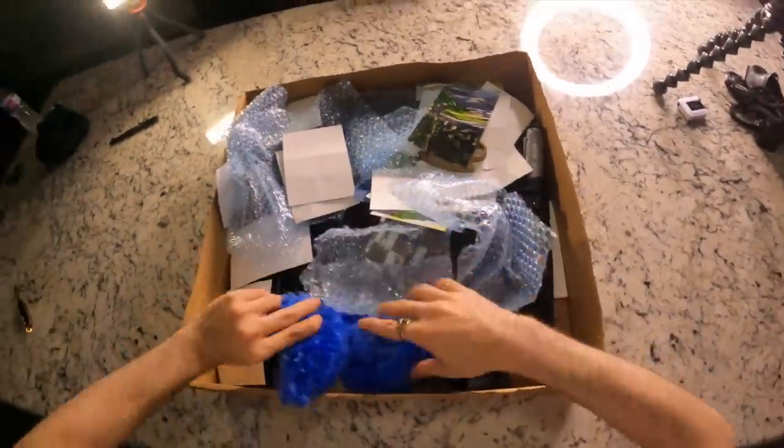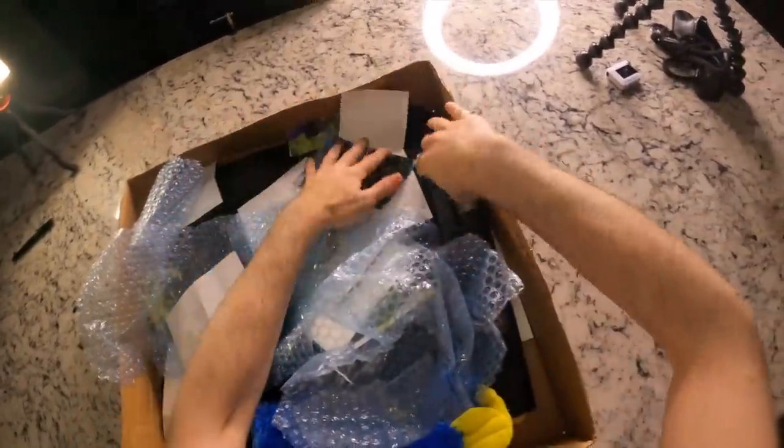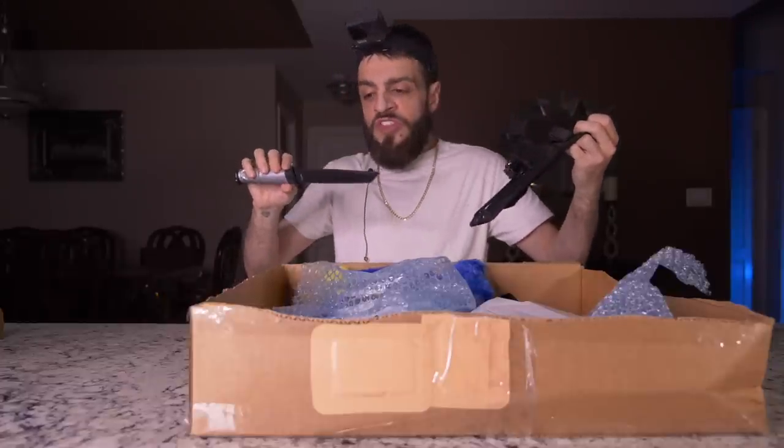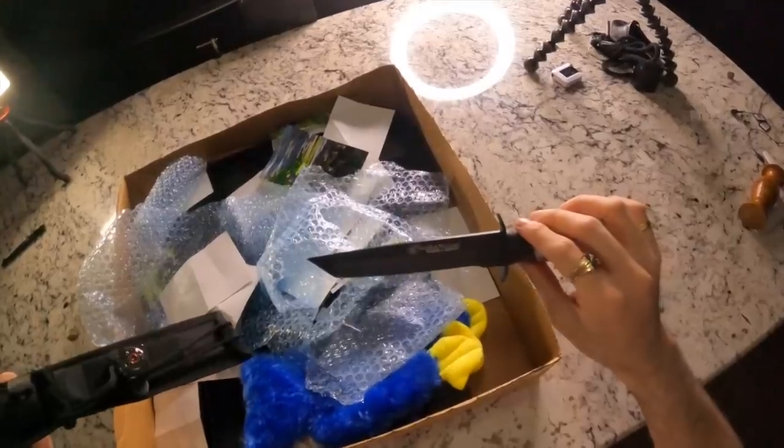Oh dude, it smells really freaking bad in here. What the hell? I don't know if I should blur this or not. What? Smith & Wesson Search and Rescue?